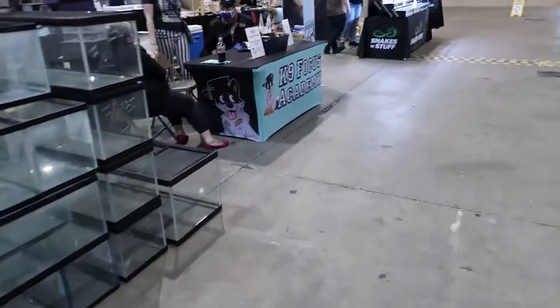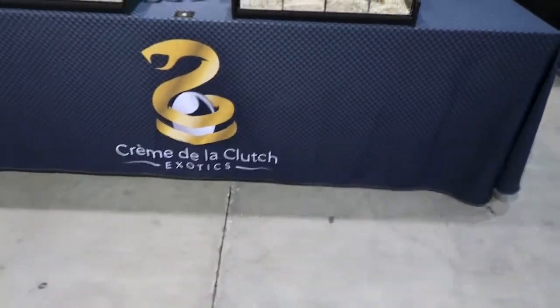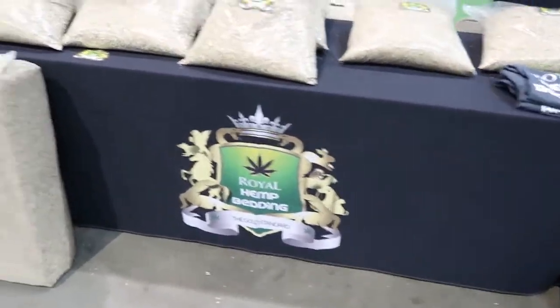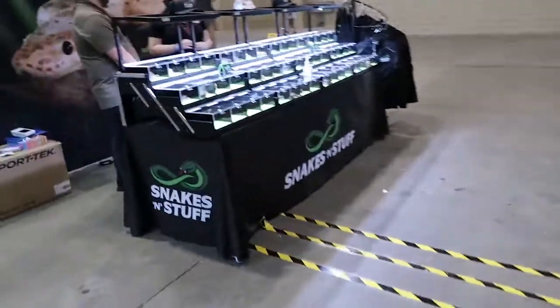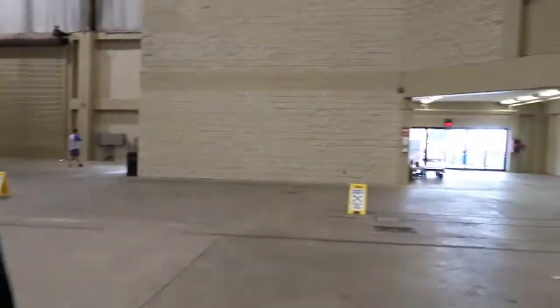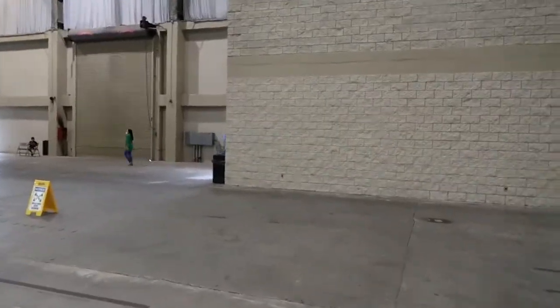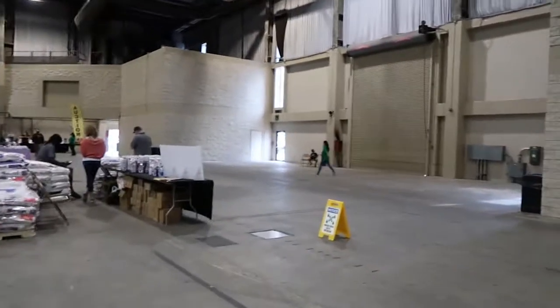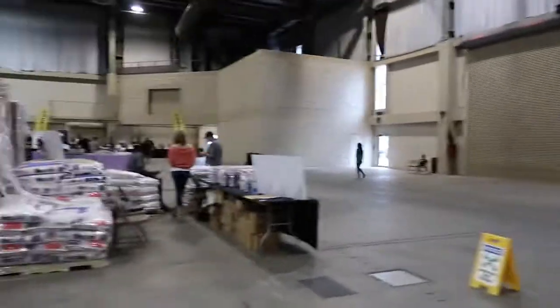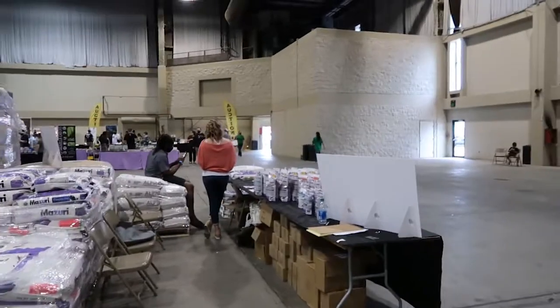Canine Focus Academy. Phoenix de la Clutch Exotics. Royal Hemp Bedding. Of course, snakes and stuff, which I showed earlier. Those are just a variety of the vendors that are here today. But videos like this really won't do this justice to this place. You really got to come and check them out.